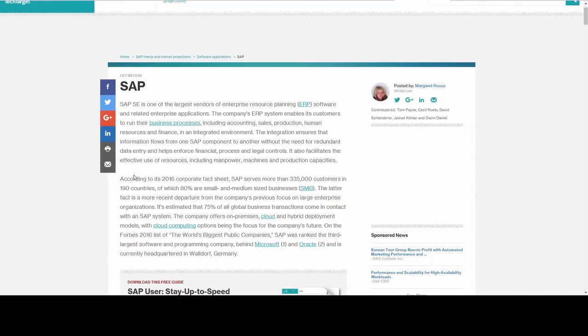So here is an example. According to 2016, SAP serves more than 335,000 customers in 190 countries, of which 80% are small and medium-sized businesses. It's estimated that 75% of the global business come in contact with the SAP system. The company offers on-premises, cloud, and hybrid development models, with cloud computing options being the focus of the future. So here we go: cloud computing options being the focus of the company's future.